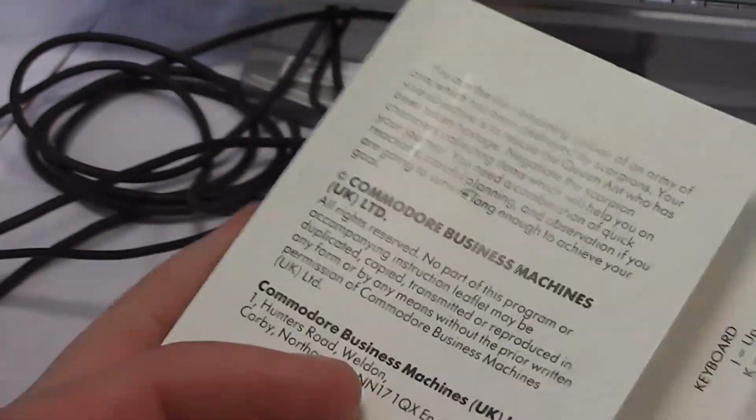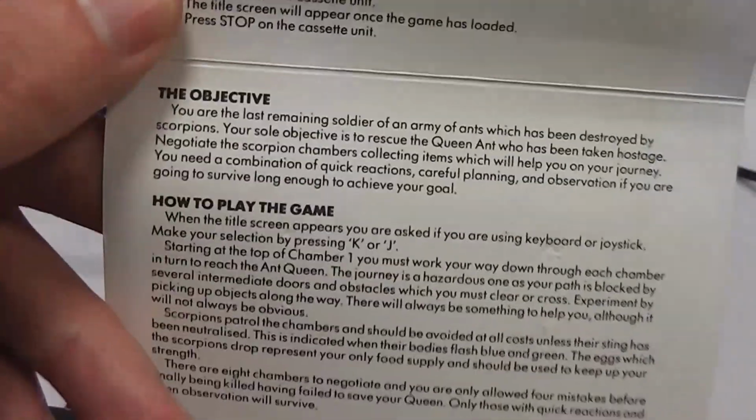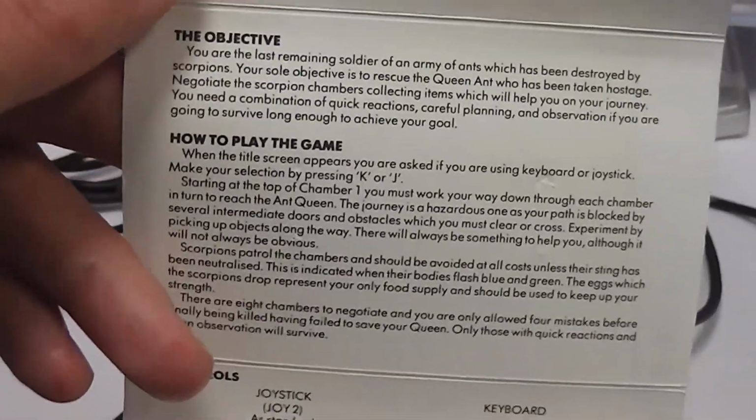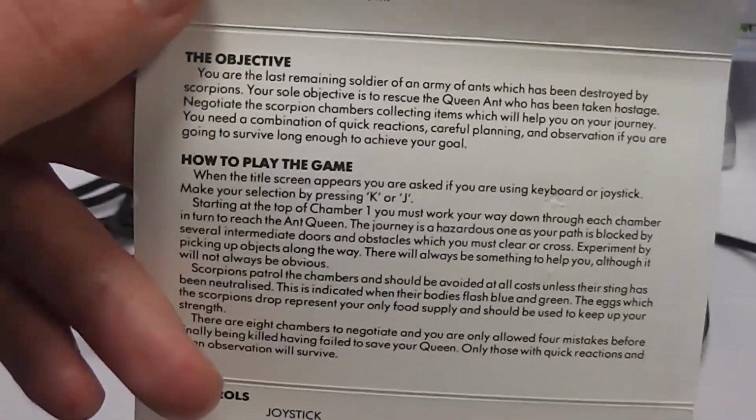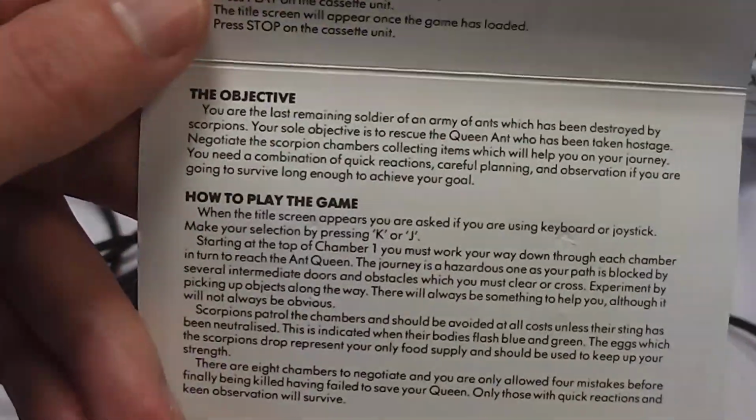And it's just got the Commodore Business Machines logo and there's a load of stuff about how to set up and load. Okay, there's more there. I'm going to read that off camera, and I'm going to try and set the camera up and record the screen while I play it. This is something I was not planning to do, but why not?